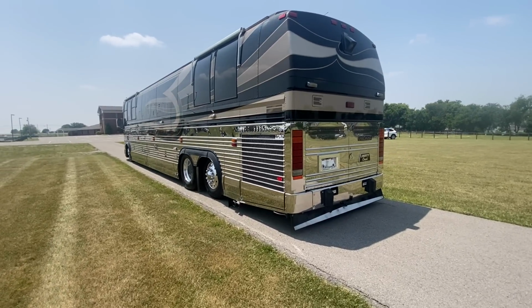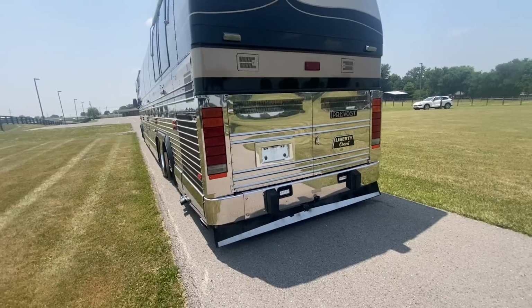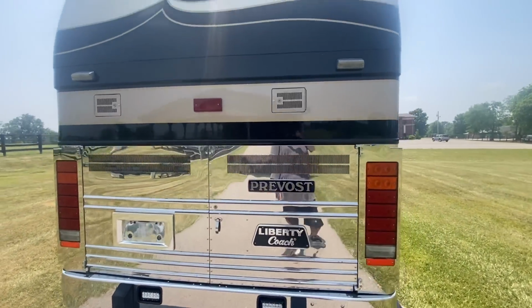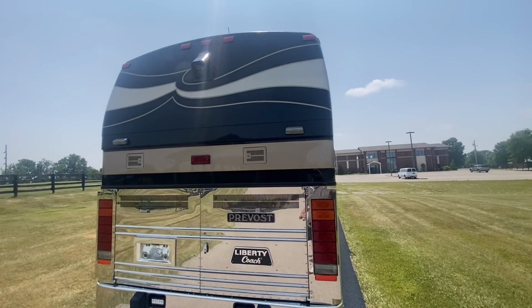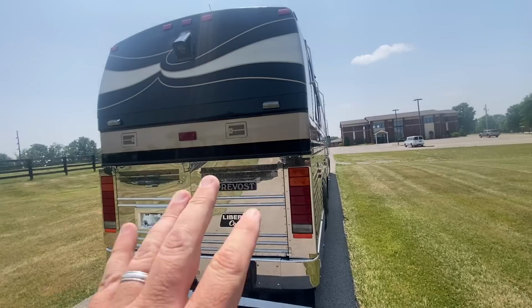Coming around the back here, obviously it's a riveted coach. We're not going to run into any delamination issues. We've had some updated docking lights right here. And you can't see any clear damage from the ground here on this rear cap. So just to let you know, it looks beautiful.